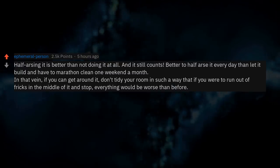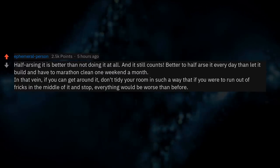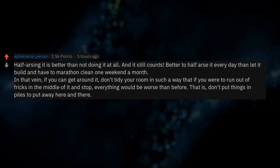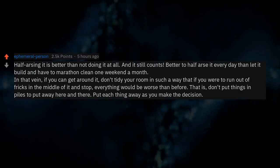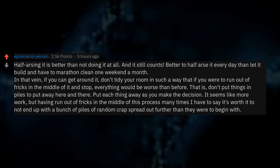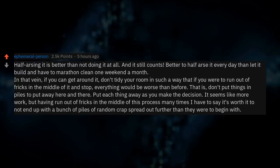In that vein, if you can get around it, don't tidy your room in such a way that if you were to run out of fricks in the middle of it and stop, everything would be worse than before. That is, don't put things in piles to put away here and there. Put each thing away as you make the decision. It seems like more work, but having run out of fricks in the middle of this process many times, I have to say it's worth it to not end up with a bunch of piles of random crap spread out further than they were to begin with.